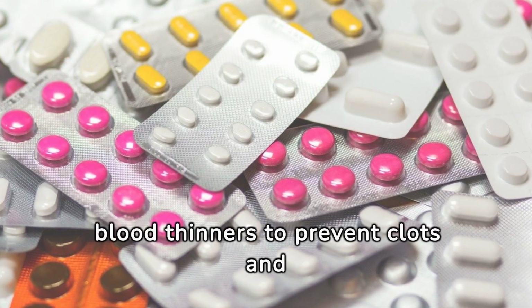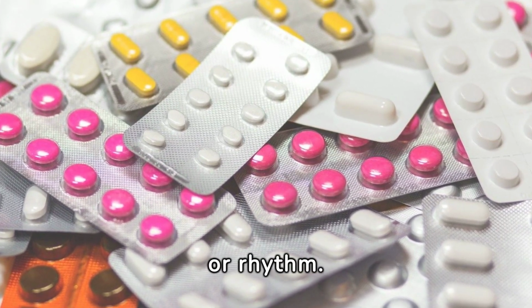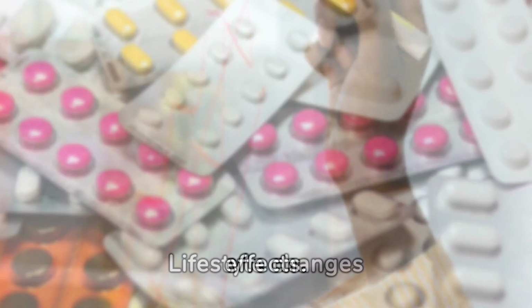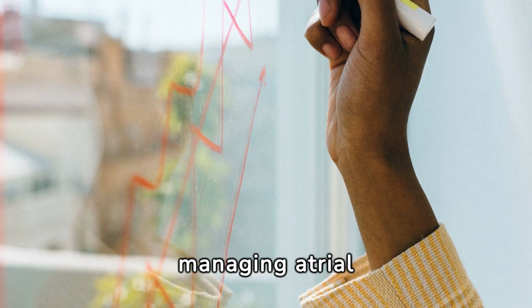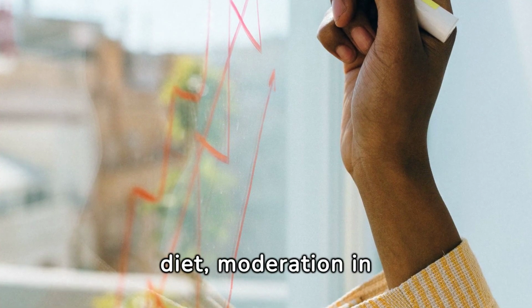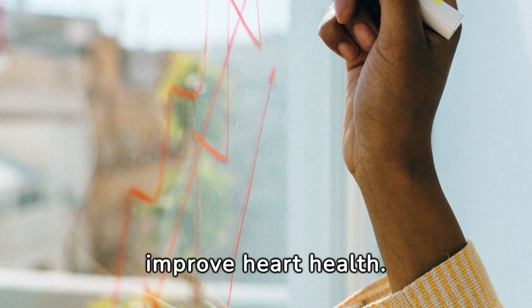Medications can include blood thinners to prevent clots and drugs to control heart rate or rhythm. However, these medications may also have side effects. Lifestyle changes play a pivotal role in managing atrial fibrillation. Regular exercise, a healthy diet, moderation in alcohol, and quitting smoking can significantly improve heart health.